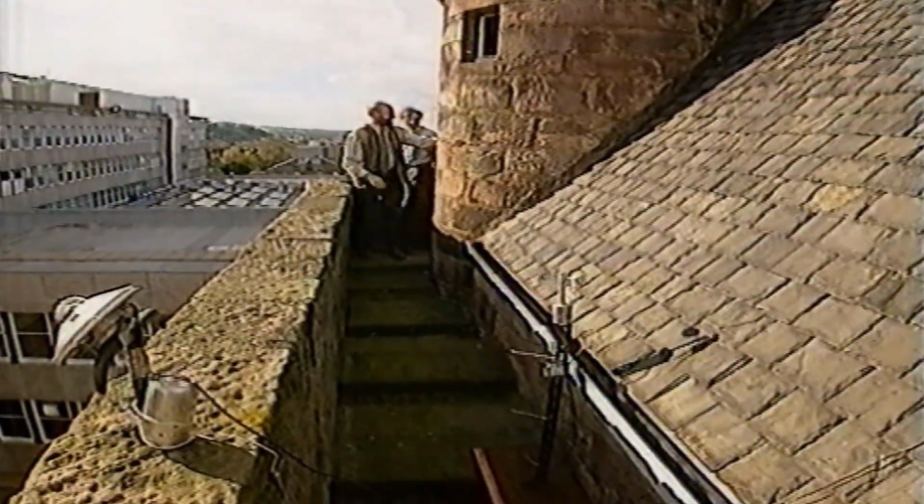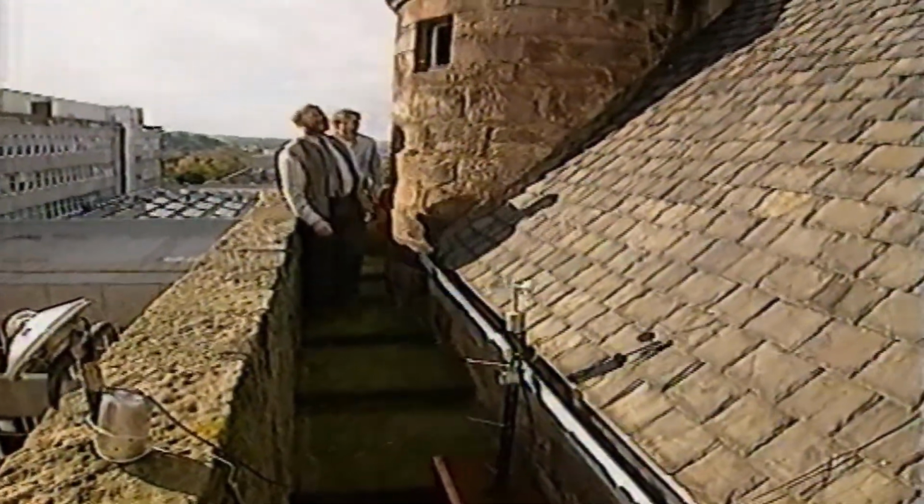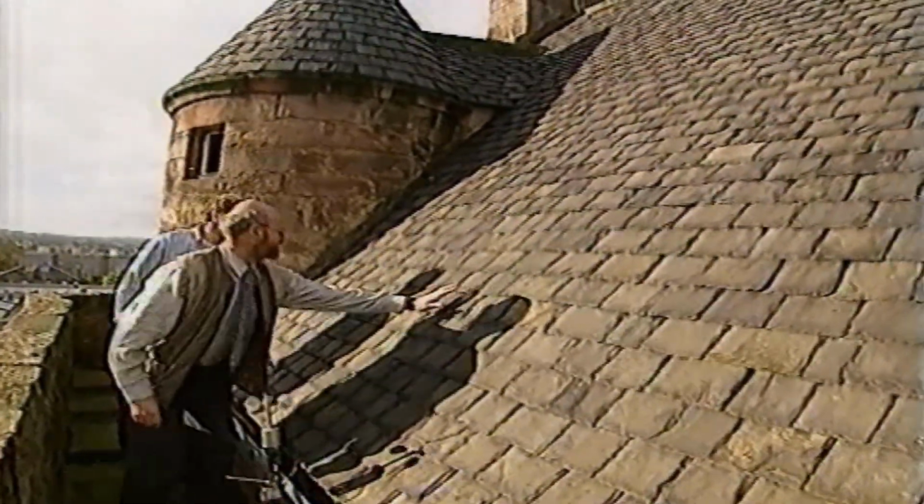And the solar solution is hidden in the roof. The castle's existing slate tiles act as natural receptors to trap the sun's rays. Cold external air draws heat from the sun-warmed slates and is sucked through the small gaps between them.